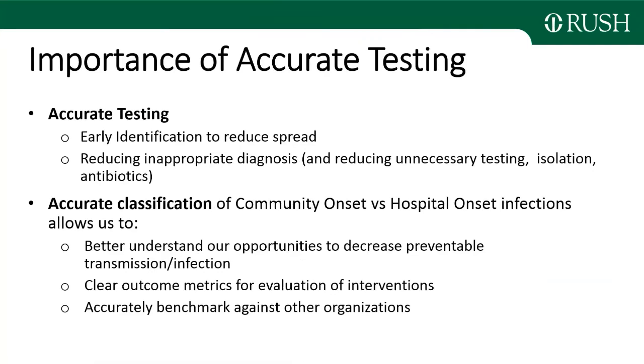The importance of accurate testing is kind of twofold, right? So we want early identification to reduce the spread. So we want to seek out those patients who have displayed signs and symptoms of C. difficile infection and identify them and treat them as soon as possible, right? So we're going to improve the patient outcomes by identifying and treating sooner. We're also going to decrease the risk of transmission to other patients by initiating transmission-based precautions sooner.